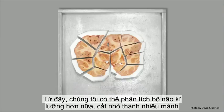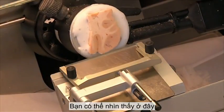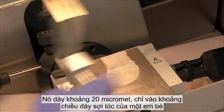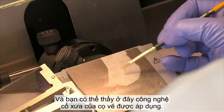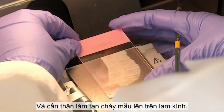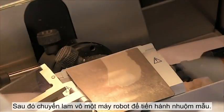From this, we're able to then fragment that brain into further pieces, which we can put on a smaller cryostat. This is showing the frozen tissue being cut. This is 20 microns thin, so this is about a baby hair's width. And remember, it's frozen, and so you can see here old-fashioned technology of a paintbrush being applied. We take a microscope slide, and we very carefully melt the tissue onto this slide. This will then go into a robot that's going to apply one of those stains to it.